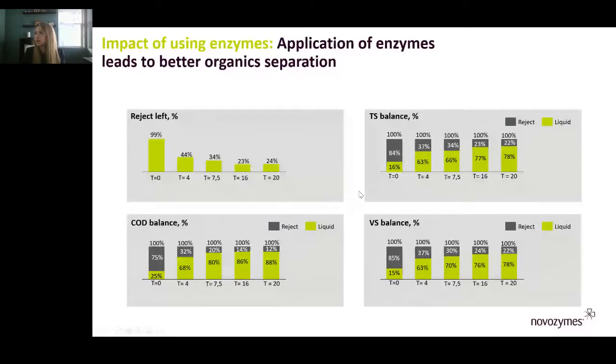So at the very beginning, you can see that reject and liquid fraction, how the balance is higher towards the reject fraction. And as time goes on, you see that balance start to change with more liquid being present and the reject fraction decreasing. Same with the COD balance. At the beginning of the enzyme addition, the reject fraction has a higher load of COD, and that starts to shift and change as time goes on from enzyme addition, meaning that more of those degradable gas-producing fractions are going into the digester itself. And the same with the volatile solids balance.